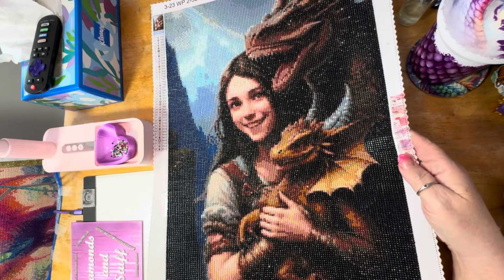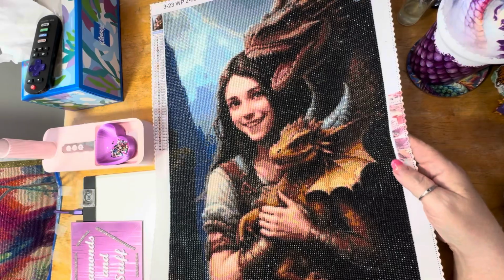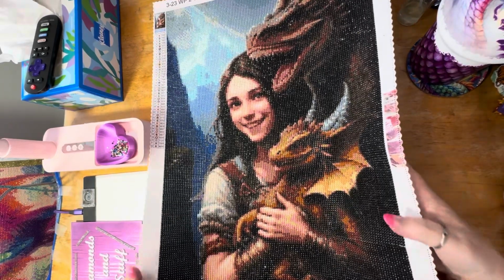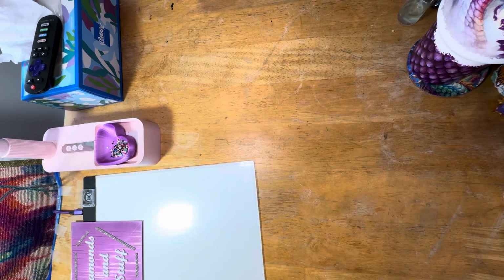What do you guys think I should call it, Dragonites? Come up with a name for this canvas, would you? But I loved it. So that is the completions for the month of July.